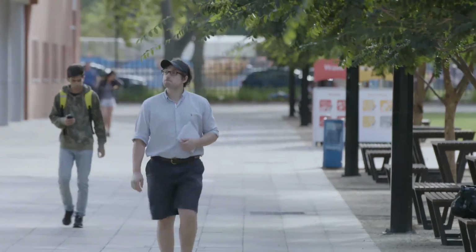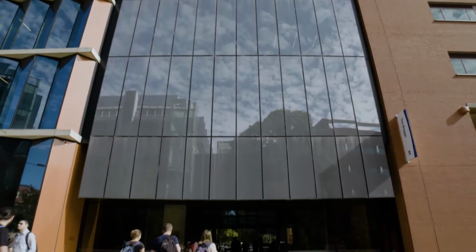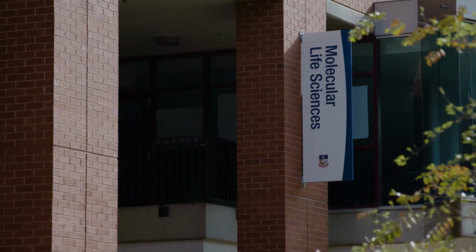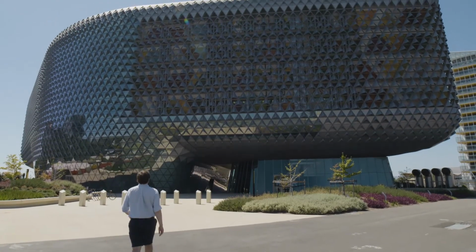My name's Colt Nash. I'm a PhD student at the University of Adelaide. I study the immune system, specifically related to a viral infection at the single cell level. So I sort the cells and process them over at SAMRI using their equipment, which is very nice.